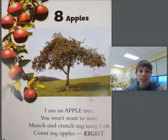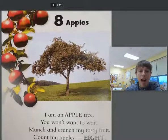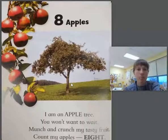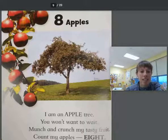What are these? Take a look. I see the letter A. Apples. Very good. 8 apples. I am an apple tree. You won't want to wait. Munch and crunch my tasty fruit. Count my apples. 8. 1, 2, 3, 4, 5, 6, 7, 8. 8 apples.